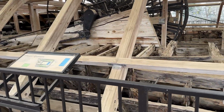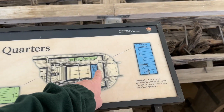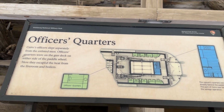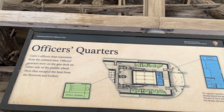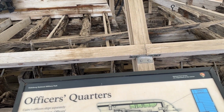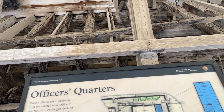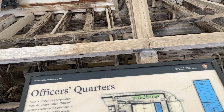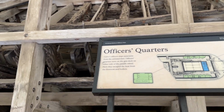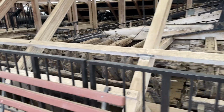Officers' quarters. Not that they were much. There's your captain's quarters. We're directly behind the paddle wheel. This part of the Cairo was lost during the salvage operation. It looks like officers' quarters on each side of the paddle wheel where we're looking right now. Cairo's officers slept separately from the enlisted men. Officers' quarters were on the gun deck on either side of the paddle wheel. Here they escaped the heat from the fire room of the boilers. Yep, right behind the guns were the officers' quarters.